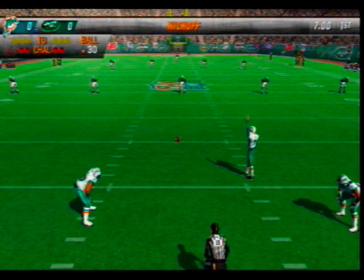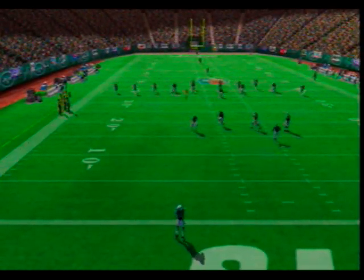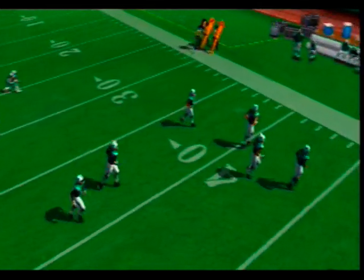Meyer looks like he's just about ready to kick this one off. Good distance. This one is taken by Campbell. Campbell accelerates and takes it down to the 32.